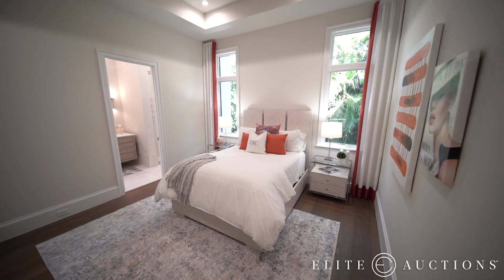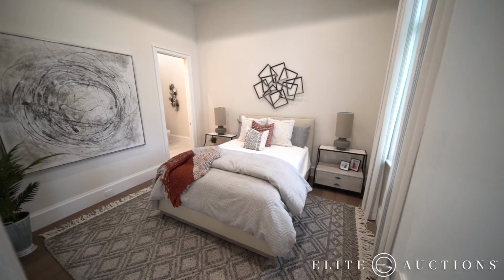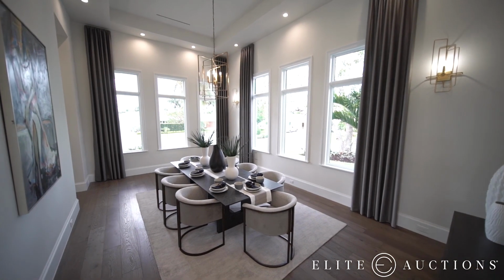Along with the master, three more bedrooms, all ensuite, with their own look and feel and plenty of privacy. You turn the key, you walk in, all the work's been done for you. Not a better move for a buyer out there.